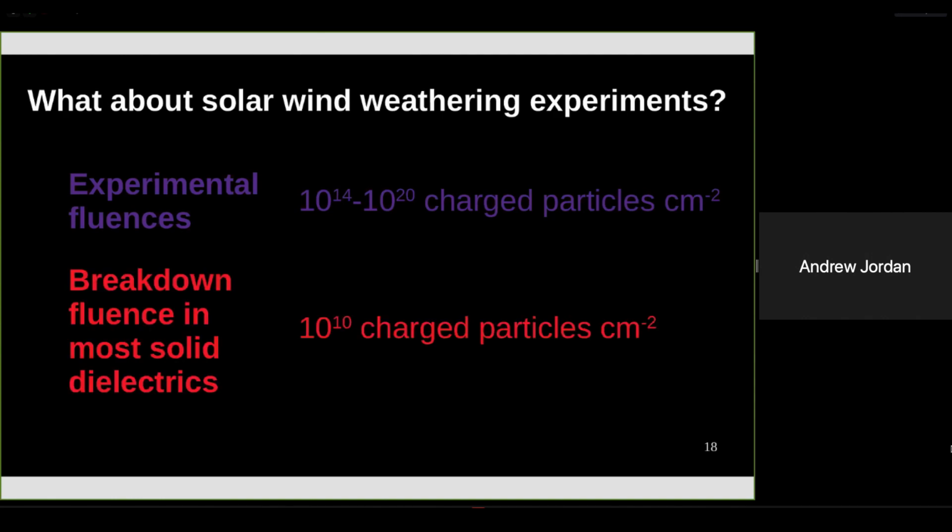But dielectric breakdown in most solid dielectrics, which includes things like lunar soil and simulant, only needs 10^10 charged particles per centimeter squared. So these experiments are exceeding the threshold needed for dielectric breakdown by 4 to 10 orders of magnitude. And the solar wind can't cause this kind of charging because it's hitting the day side of the moon, where the soil is a lot warmer, so the electrical conductivity is a lot higher, and it can dissipate that charging. So it seems like these experiments might actually be not so much a simulation of solar wind weathering, but a better proxy for breakdown weathering. But stay tuned, hopefully I'll be able to talk more about that at a later date.